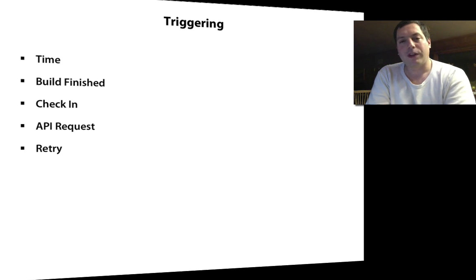And we'll do a whole video just about notification, how to tell if something is working, build visualization. But for now, I just wanted you to know that these triggers are a core concept that allows continuous delivery to happen automatically and continuously.